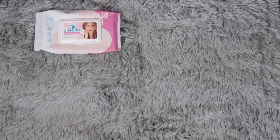And then I've just got wet wipes to clean my face and stuff after long travels. And then usually I'll have a small toiletry kit that I can take out of my bags if I want to freshen up.